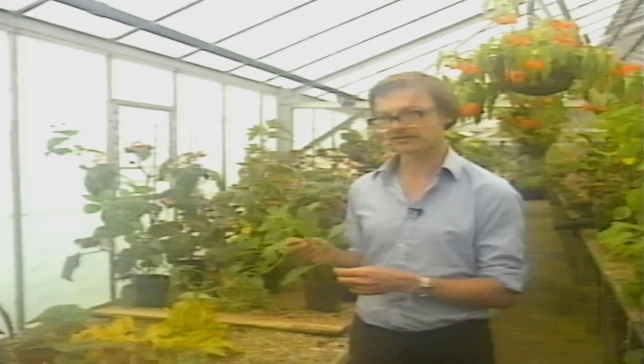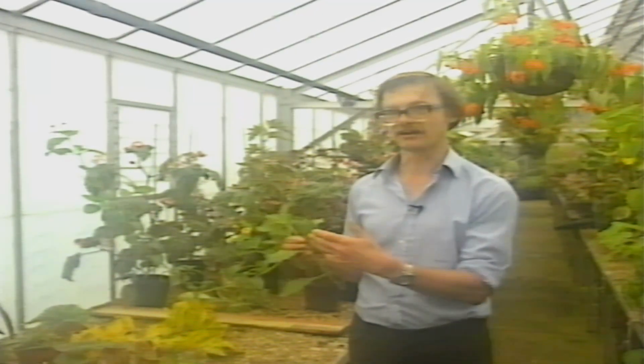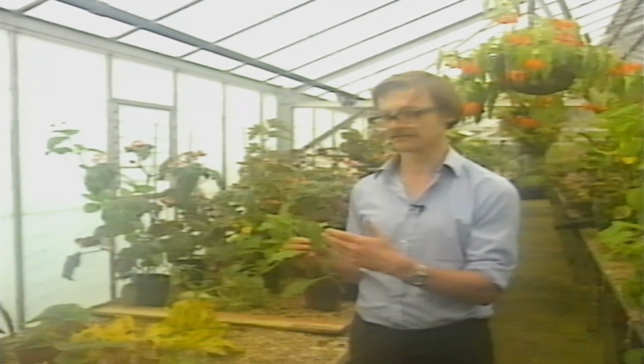The biological control which is available for this is a little predatory mite. This is something which is put onto the plants. It then runs around searching for eggs and active stages of the red spider mite, which it then eats.